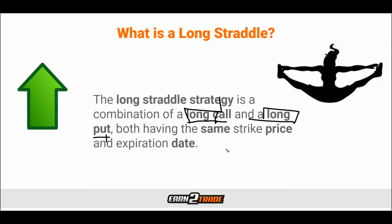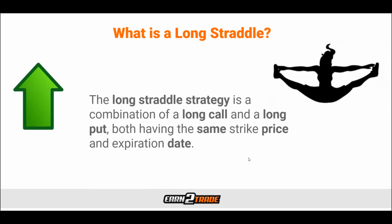Now, when the trader is purchasing both a call and a put, a long straddle option incurs a higher cost than the trader would have paid from only buying either one or the other. Now, this strategy is particularly useful for traders who expect a significant price movement but don't know the direction of that price movement just yet. The trader gains more profit the farther the share price moves in the money.